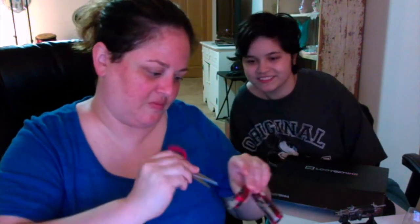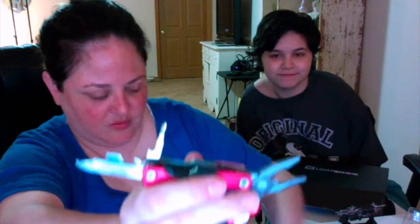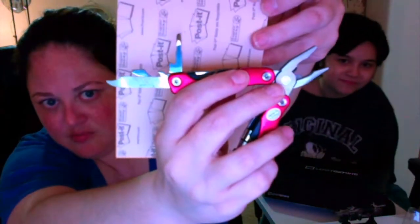Why are they always so difficult to get out? There must be a simpler way, you guys. I just don't know what it is. And this is like a tiny little screwdriver. That's kind of cool. Come on, there's one more. I think it's like the other type of screw, a flathead.